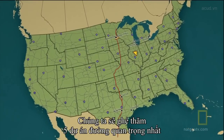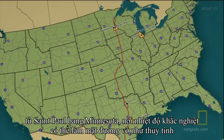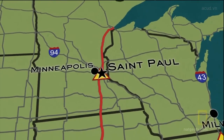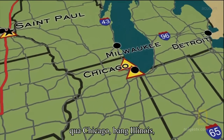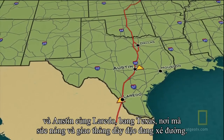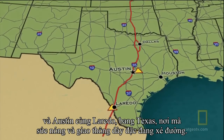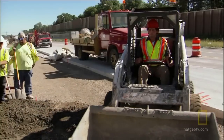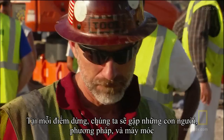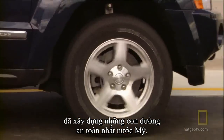We'll visit 5 of the system's most critical road construction projects. From St. Paul, Minnesota, where extreme temperatures can shatter pavement like glass, through Chicago, Illinois, a hub of interchange jungles, and onto Austin and Laredo, Texas, where asphalt-melting heat and big rig traffic tear up the roads. At each stop, we'll get a first-hand look at the men, methods, and machines that build America's safest roads.